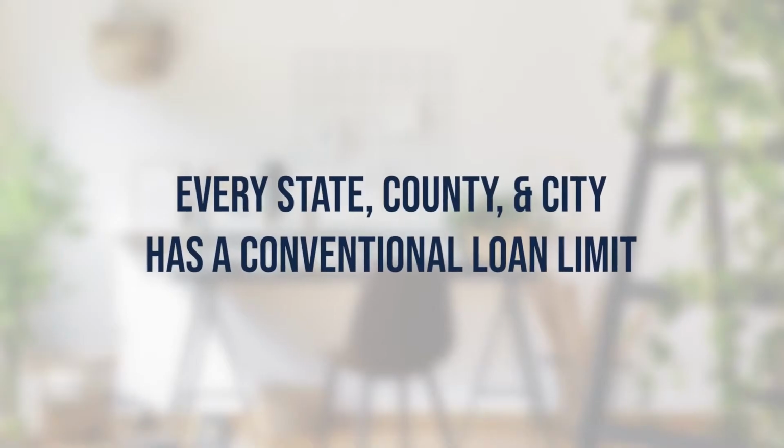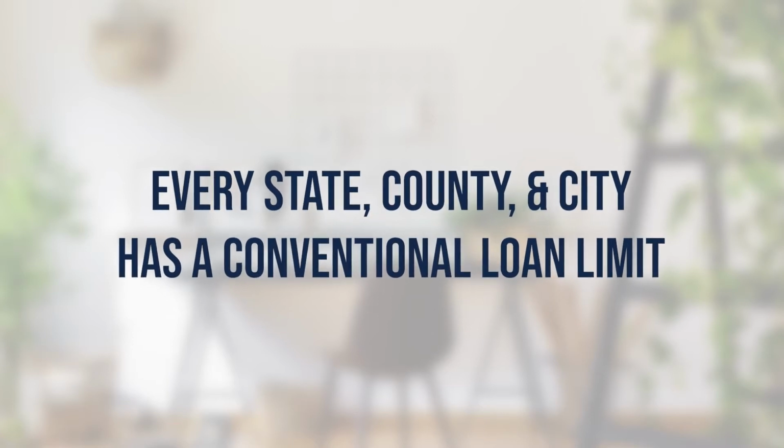And the first thing to know is that each area, so each state and or city or county, will fall into a conventional loan limit. And that's going to vary based on the state across the country. So every state's going to be a little bit different. And every year, those loan limits can change. So they can go up or down. Now, over the last several years, they've been going up every little bit every year. And generally, we get the announcement at the end of the year of what the new conventional conforming loan limit is going to be.